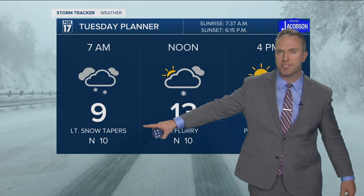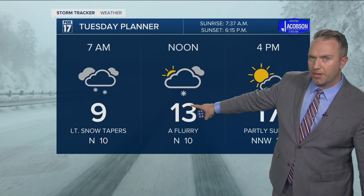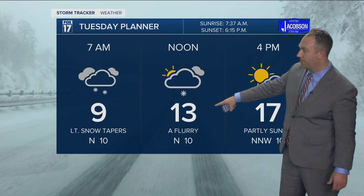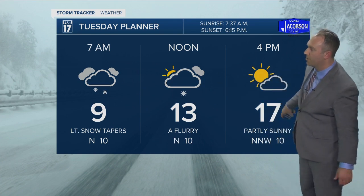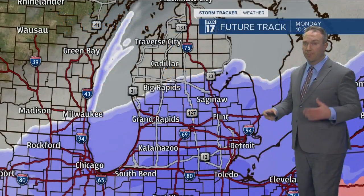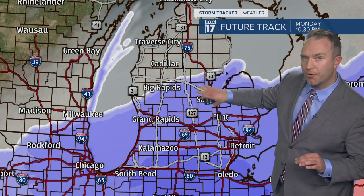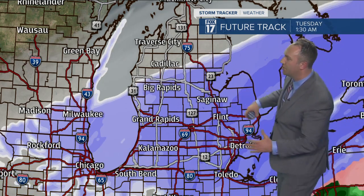Again, a very, very light snow at 7 a.m. Not really accumulating too much of anything at that point, but roadways will be a complete mess out there. Still very dicey at midday with a flurry left, and then partly sunny. How about that? As we go through the afternoon, there should be some breaks in the clouds materializing, particularly from Grand Rapids and northward.